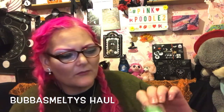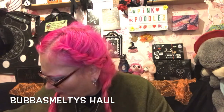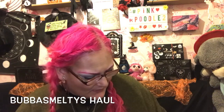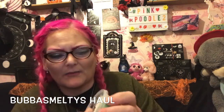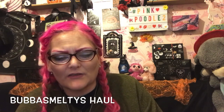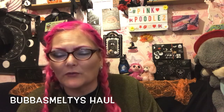So I've actually got another couple of little sweeties here, which I might give to Lily. So these ones are actual wax melts, and they come in a little tub. I would tend to break these up into four or something.